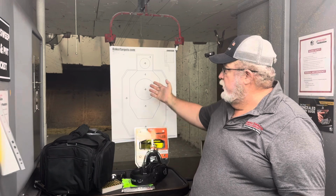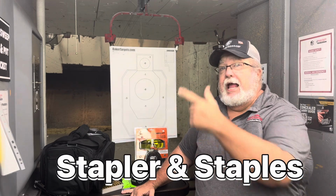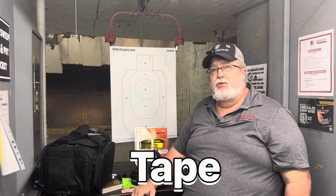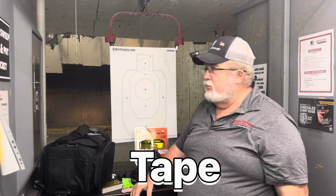Now, if you're shooting at a range that offers staplers and things like that, you want to make sure you have some way of setting a target on a stand. And a lot of times they use staplers. So stapler and staples. I don't know how many times I pick up one of these staplers out here to do something and it's always empty. So make sure you have a good stapler, good staples, maybe some tape would help you too. It's the little things you think about. So if you go somewhere and you're out of staples, you can actually take the target out if you need to.